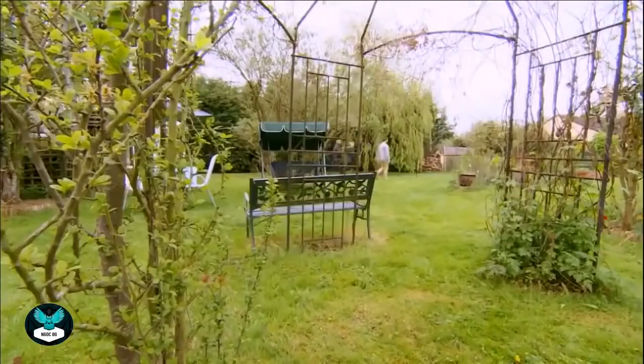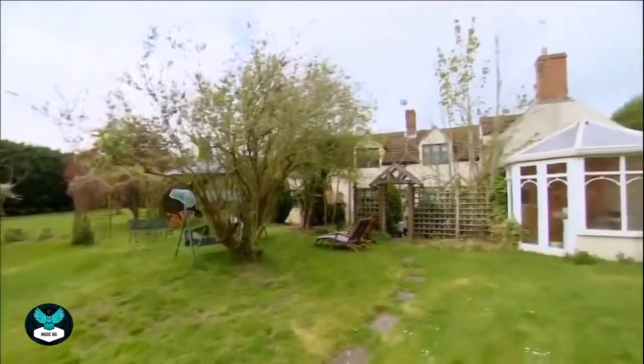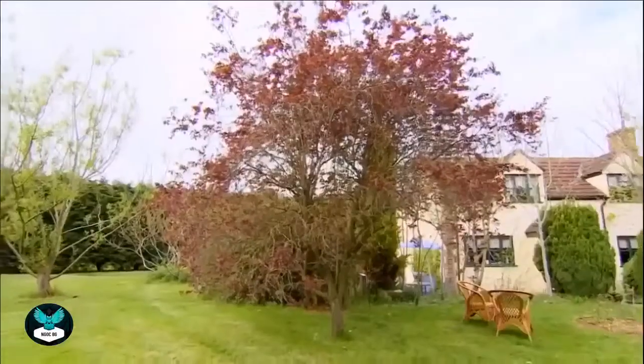OK, so this is the garden, and it's actually a big plot. It's just under an acre, I'd say, wrap around, including the little paddock for the sheep. The garden's good, yeah, it's a good size. Could definitely see some chickens in here. Yeah, the garden's very nice. The front garden with the sheep, brilliant. Yeah. The dogs would be fine out here, wouldn't they?